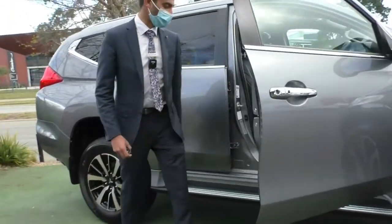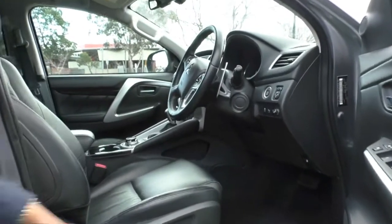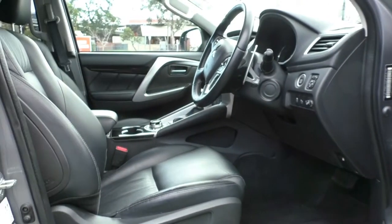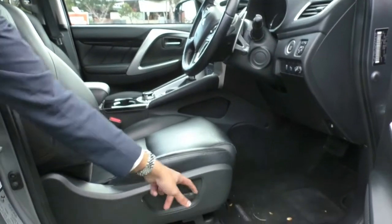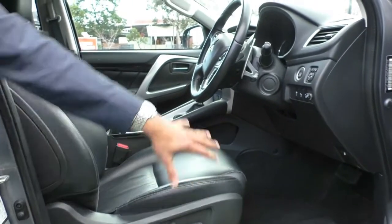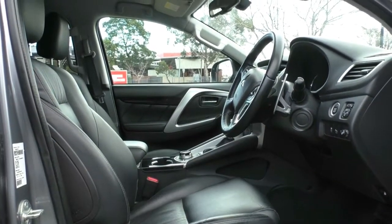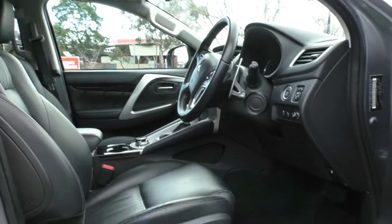If we take a look inside the GLS, this car does come with leather seats. So you've got leather seats all the way through, electric seat controls for the driver, and you've also got that SRS airbag just on the side of the seat. Car does come fitted with the copper matte system, and you can just see how nicely it also presents on the interior. It's good to see that it has been maintained well.